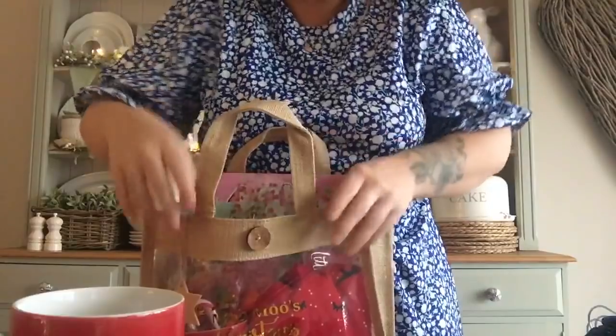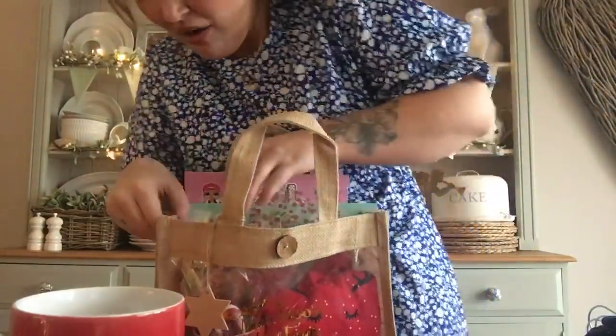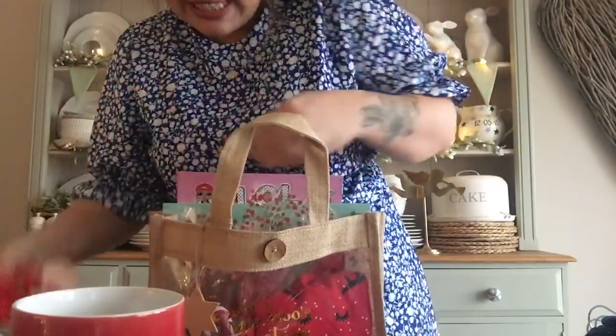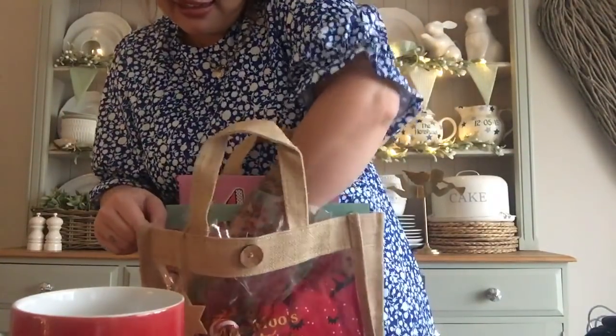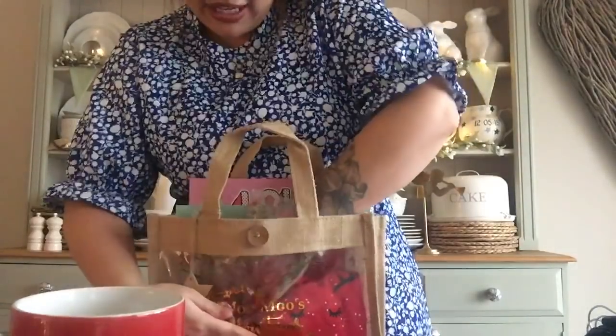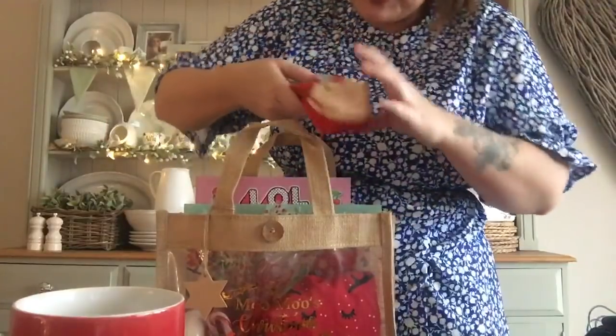You might be thinking it looks a bit scruffy and it's not really for you, this idea, but I think my kids are just going to be like, oh my goodness, what is in that bag? Oh, it's the candy cane. I wondered why I couldn't get there. My kids are going to be like, oh my goodness, what is that? I can't wait to get in that bag.